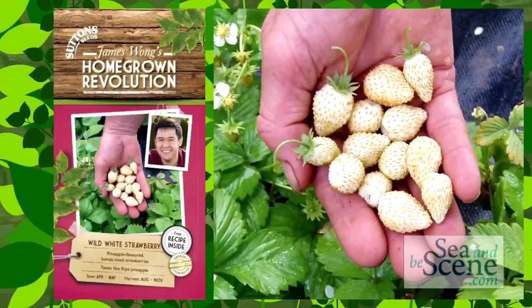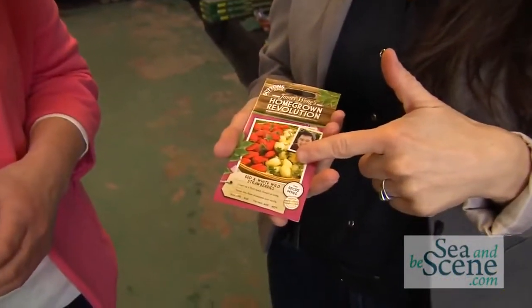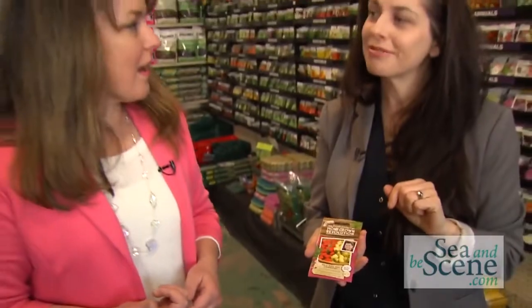I also grew the white strawberries last year. They taste like pineapple with a hint of strawberry. You start them from seed in March. You put them in the garden, and all through August, September, and early October, we had white strawberries. It was a little hard to tell when they were ripe at first, but the taste test helps. I don't even think I've ever tried a white strawberry. They were so much fun.